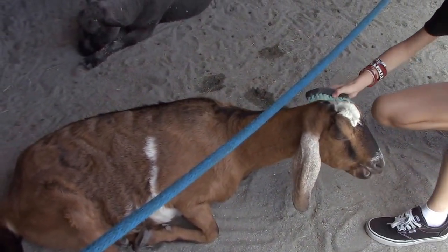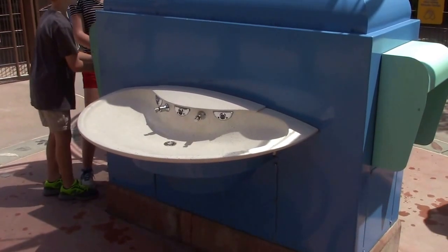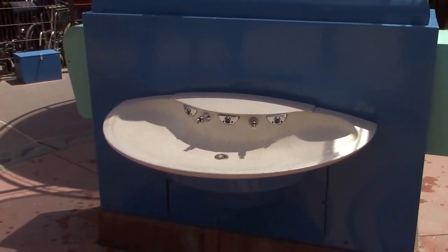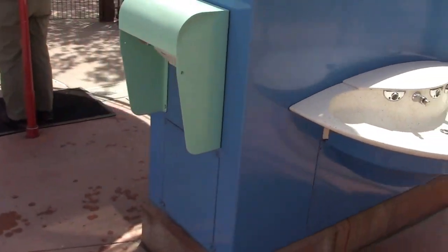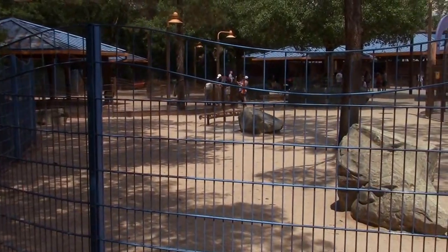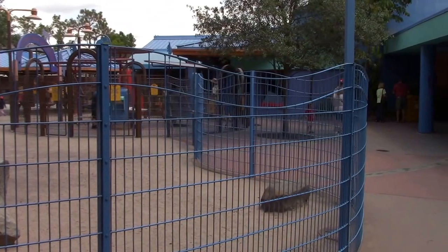There's someone brushing them. Anytime you interact with animals, it's very important to make sure you wash your hands. This keeps you from getting sick. So they always have hand washing stations, paper towels available for people. And in this case, they have the automatic hand dryers. All right, one last look at the affection section. This is the petting zoo. Gonna be taking the train back now.